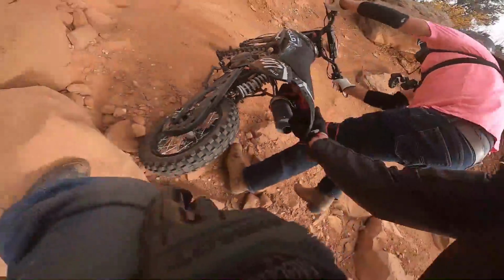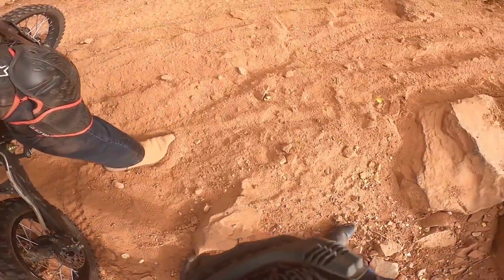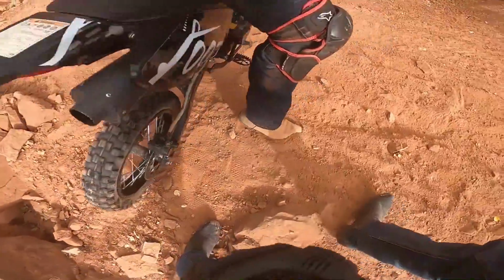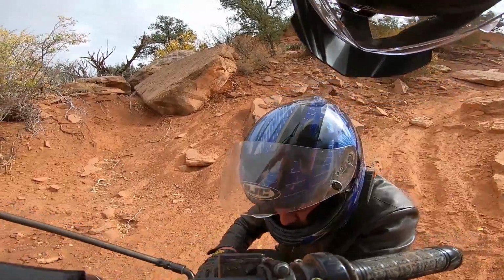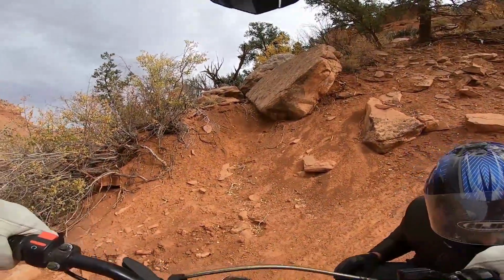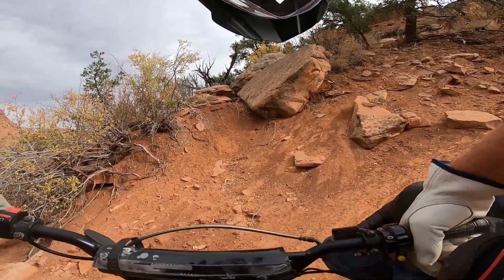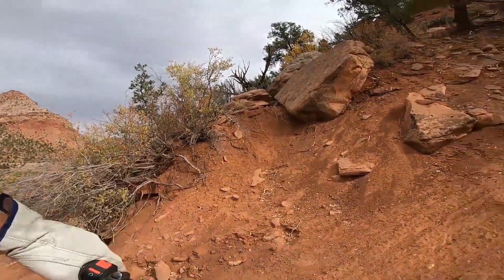Anything happened? What the hell? Where were you? Right here? Yeah, I think I buckled on a rock. Damn, I better get you a new one. All right, I think everything else looks good. No broken levers. Brake pedal. Look at the size of that engine. Look good?